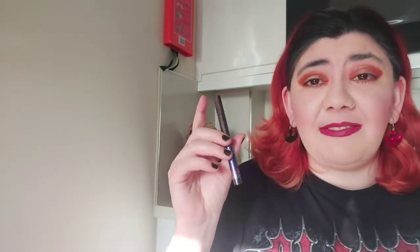And so the next few products I have are by Revolution. This first product is by XX Revolution. Now, I received this as a mistake because I did an order with Revolution, and instead of them sending me a blush that I ordered, they sent me a liquid eyeliner. And I like liquid eyeliners, of course. This was purple, so I was like, okay, that's interesting, I won't send it back.